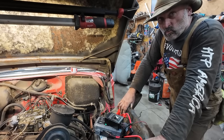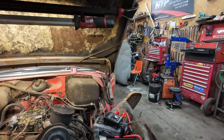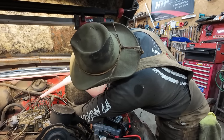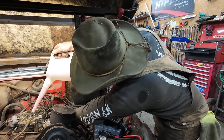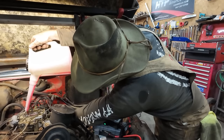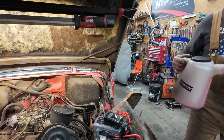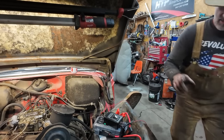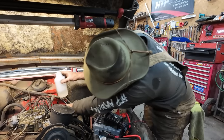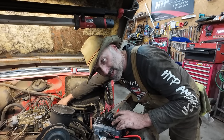What do we do? ATF? ATF. This should help it get some compression. I don't have much oil though, so hopefully this just goes wherever it's got to go. Seems very close to wanting to go. Give it a little shot of gas to help fire that all up.